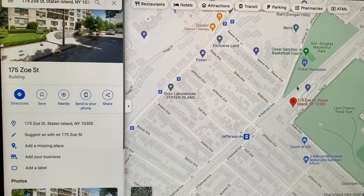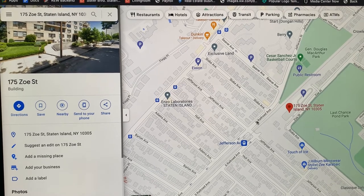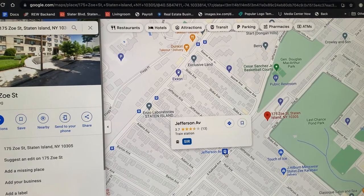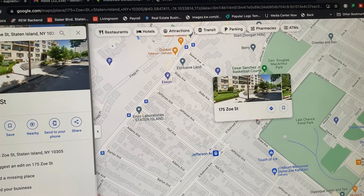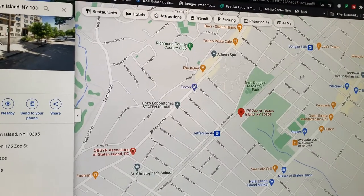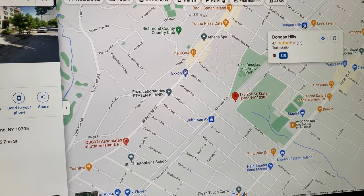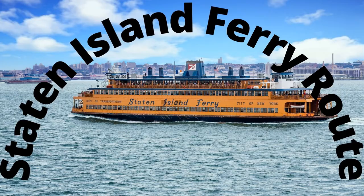Let's talk about the Woodview Apartments condominium complex. This is a six-story building. It is centrally located right between Hylan Boulevard and Richmond Road, right where the train station passes through, and it's South Railroad Avenue. This building is centrally located right between the Jefferson Avenue train station and the Dongan Hills train station. That makes it really easy for you to hop on the Staten Island Railway and get yourself all the way to Tottenville, or get yourself to the ferry if you want to go to the city.